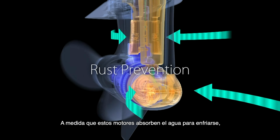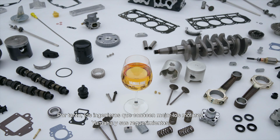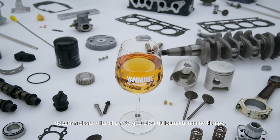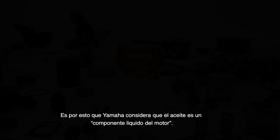Additionally, a marine engine's construction expels the exhaust into the water, so also protecting the combustion chambers from corrosion is particularly important for the oil. For a Yamaha engine to deliver 100% of its performance potential even in tough environments, its design and construction are key, but the oil aiding their operation is equally vital. So, the engineers who know Yamaha engines and their requirements best should develop the oil they will use at the same time. This is why Yamaha considers oil to be a liquid engine component.